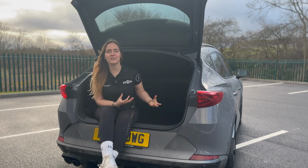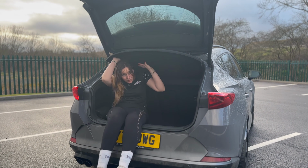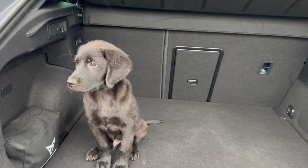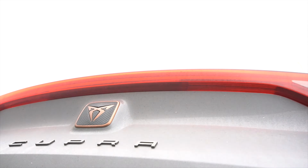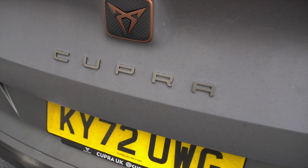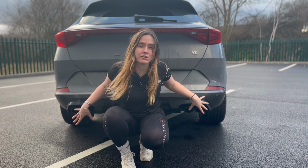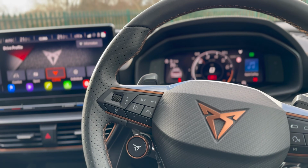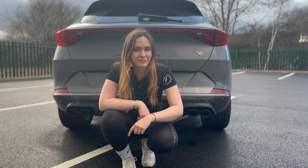Number 2, although you get 420 litres in the boot, I wish it was a little bit taller. But it is the perfect size for a puppy. Fully grown? I'm not too sure. Number 3, being a performance car and having the quad exhaust, you expect performance exhaust noises, but you get a lot of pumped in noise. However, it does sound pretty beefy from outside.